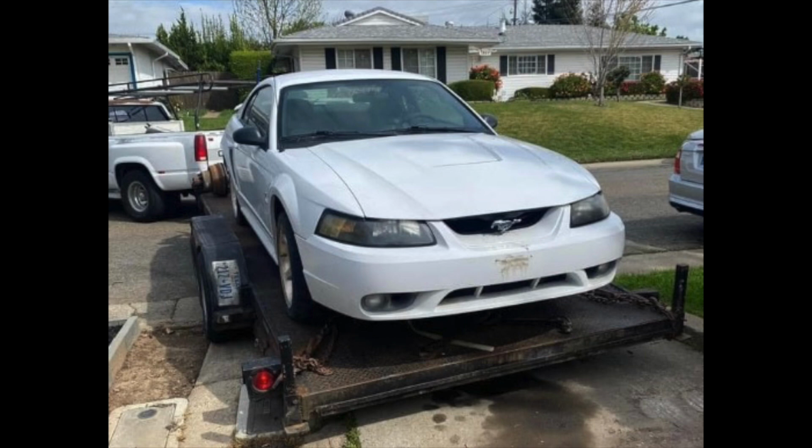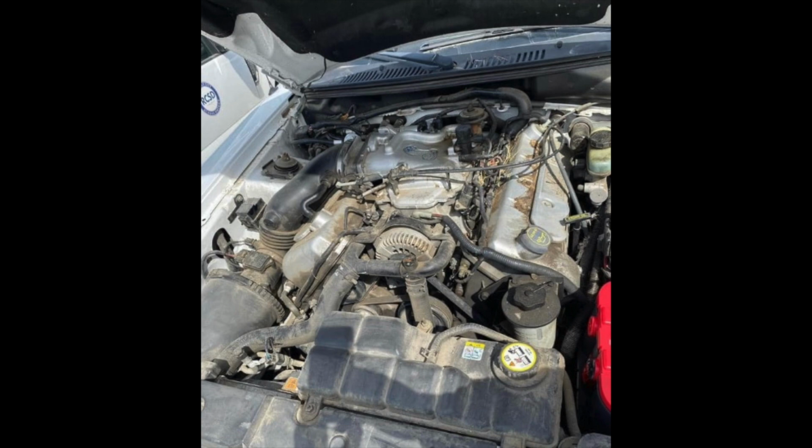It's really too bad to see somebody parting out this 2001 Mustang Cobra. It looks like it's completely original. It still has the running horse in the grill. A lot of times people swap that running horse out for the Snake. It's one of the first things to go, and so that kind of shows how original this poor Cobra is that's being parted out. And the engine seems to be fine.